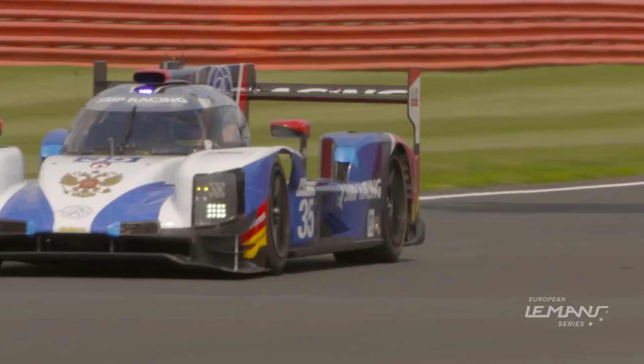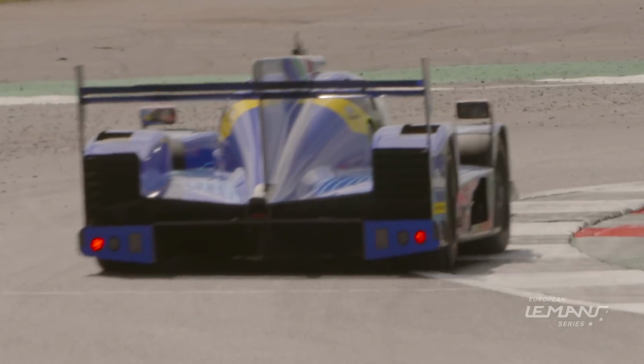Race 4 at Silverstone in August, heading into the second half of the season, with a great number of questions still to be answered in all three categories.